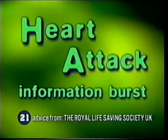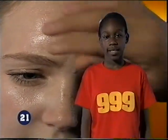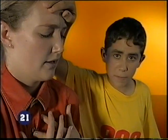The following Young Lifesavers information will help anyone of any age know what to do in the event of a heart attack. If someone is having a heart attack, they'll complain of chest pains which won't go away. These pains might spread to their arms, their jaw and their back. They may look pale and sweaty, have cold, clammy skin, and may also be short of breath.